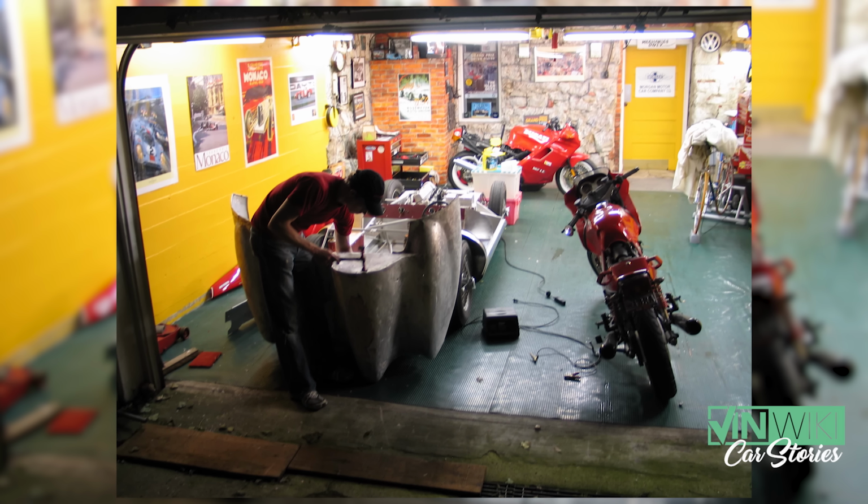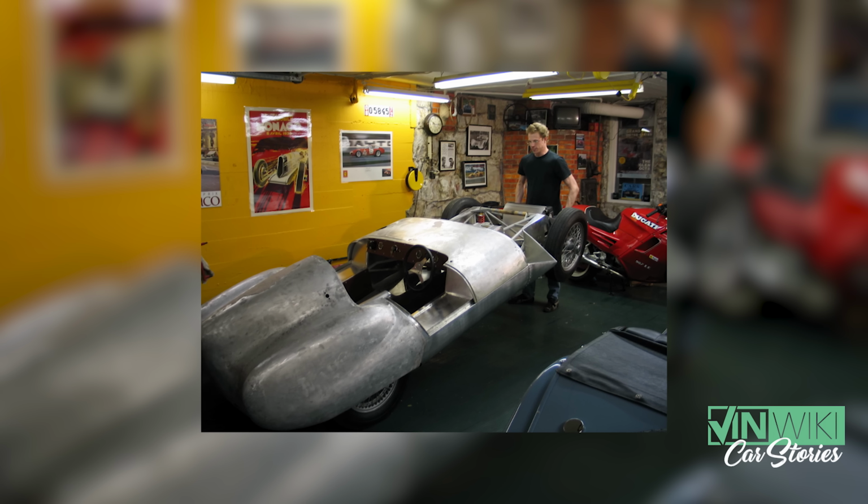All the Lotuses back then, people would put Weber carburetors on, and they would have fuel cells, and modern wiring harnesses and modern gauges and giant roll bars and stuff on. I go, wait a minute. This is an early one. It still has the smaller 1100 engine. It has SU carburetors on it.